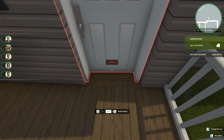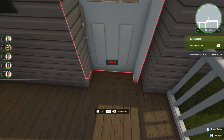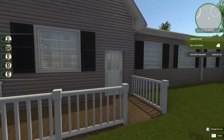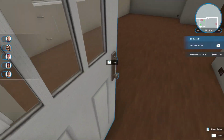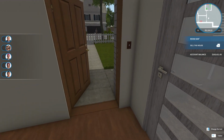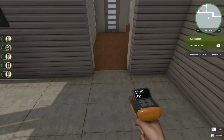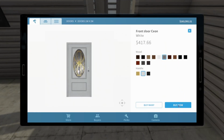Is that the outside or the inside? What is the weird handle? Yeah, that looks right. Oh, that looks nice. That looks very nice. I like that. That works for me. Now I need to get, I think, a white front door. Because there's a lot of white on the front of this house, so I think a white front door is going to look the best. Let's get rid of that door. Let me find a door that's going to work for the front. I really like this door, so I think I'm going to try it.